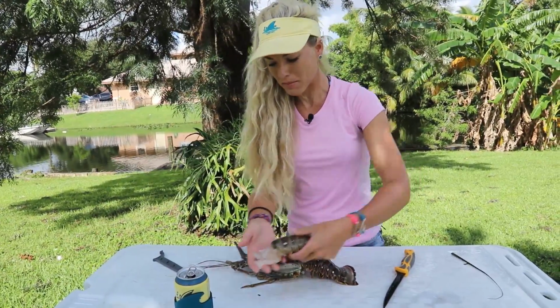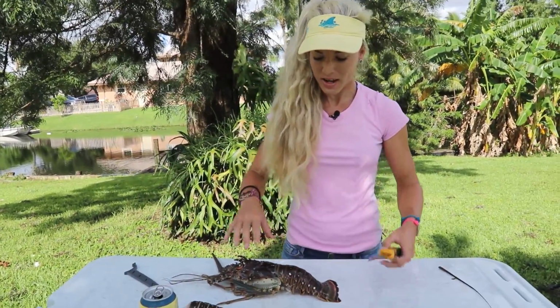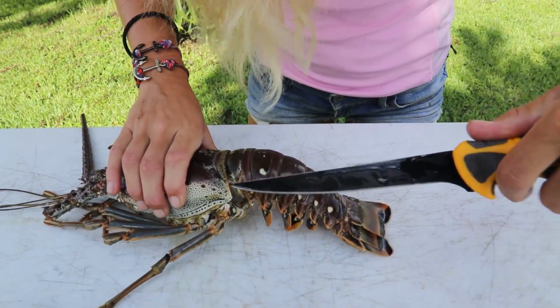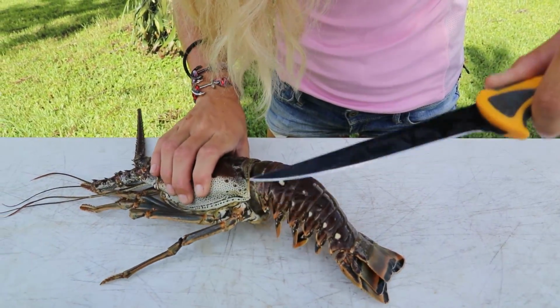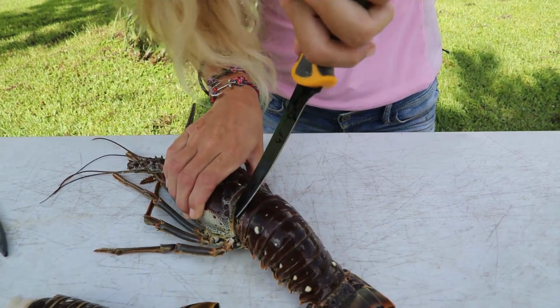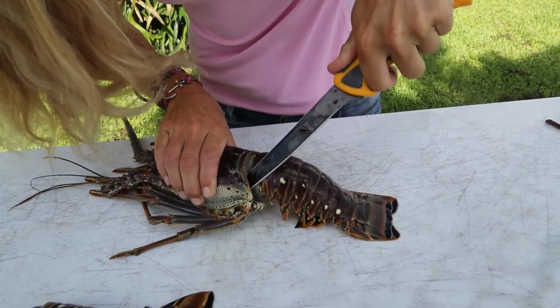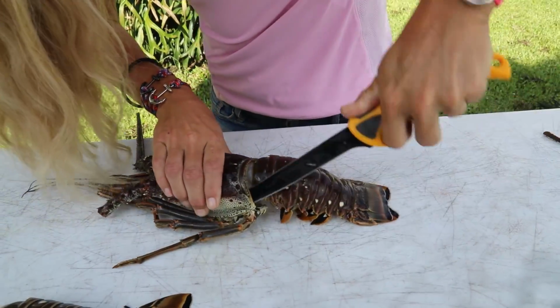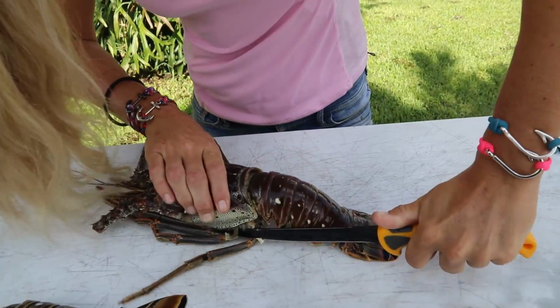You can see we got a good amount of meat there, but there was still some meat in the head. So what we're going to do here is I'm taking my fillet knife, and there's a little tab between the last leg here. So what you want to do is take your knife, and I'm using a 7-inch knife today, and you see how my knife just inserted right through there? Give it a good push and cut right through there.